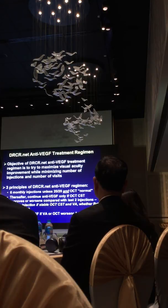Let's look at another question about this regimen. This regimen says start with 6 injections, that's easy. But then it says leave it alone if there's still edema, or leave it alone if it's flat. Most ophthalmologists have no problem with holding injections when the edema is gone. But beyond 6 months, many ophthalmologists want to keep treating when there's edema that's stable.